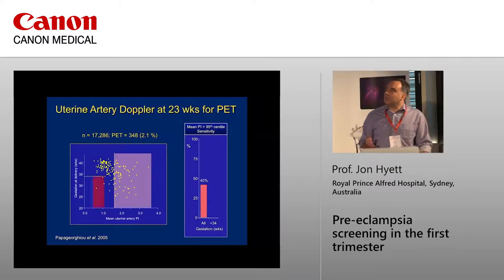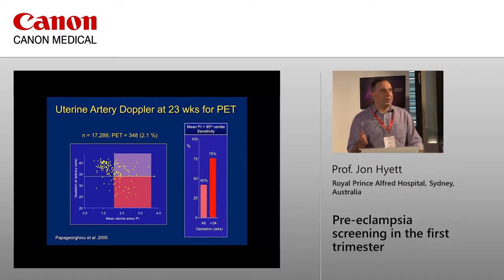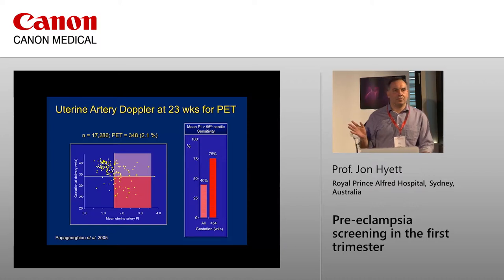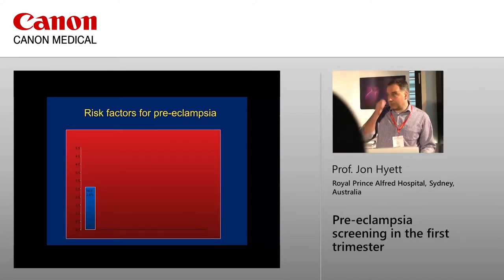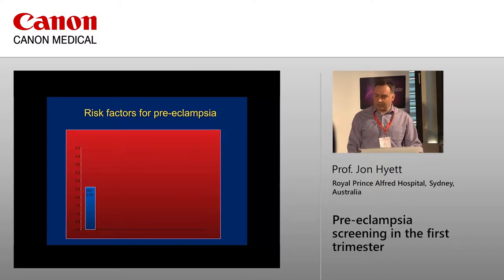So we've known for a long time that uterine artery Doppler is useful. This was actually some work that Aris Papagiorgiou produced, which used this as a screening test at 23 weeks. The problem with this is that we don't really have an effective treatment at this stage.